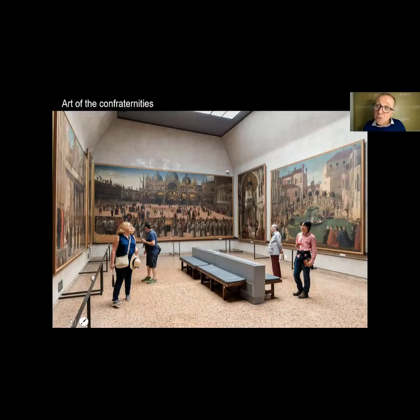This confraternity building still exists. It's in the San Polo area, not very far from the Frari Church, but the confraternity was suppressed, and the paintings were removed and taken here to the Accademia. The room that they were originally displayed in was obviously much larger than this room.